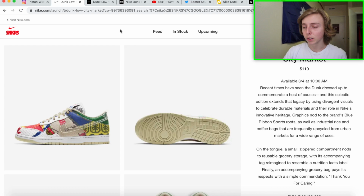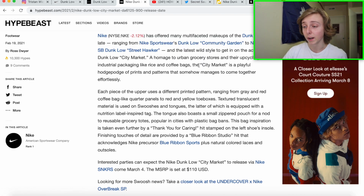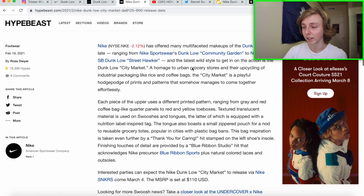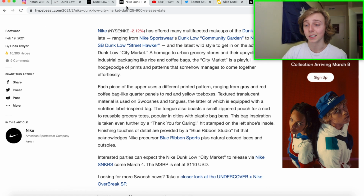So, kind of getting into it, I was doing a little research on the details of the shoe, and it seems like it has grocery bags all over it, kind of giving an urban look. It says urban grocery stores, and it's paying homage to old city style designs. I wasn't sure what city they did it for.